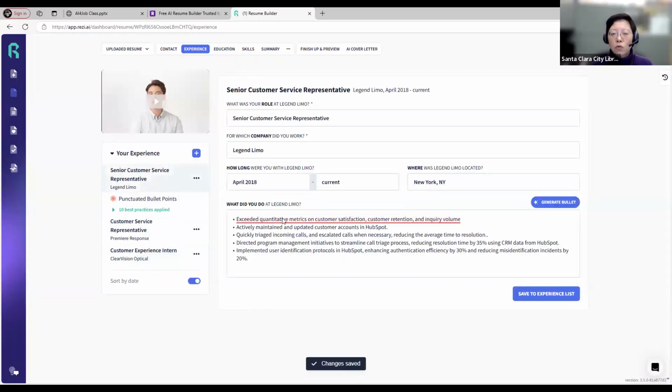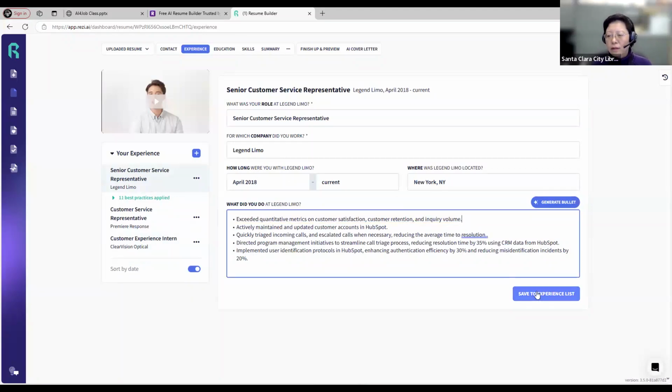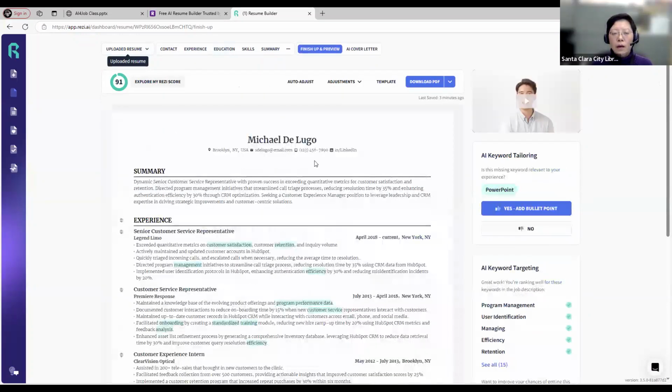So you can go through all the sections. Oh, here I'm missing a period, right? It makes that recommendation to you. And so once it's all done, after we look at everything, we can see your Resi score is boosted from 74 to 93.